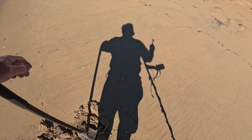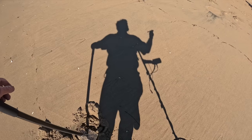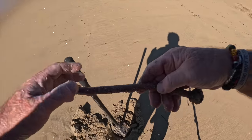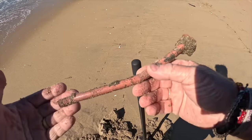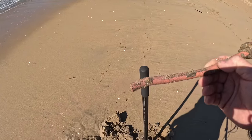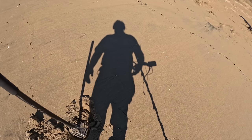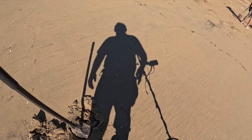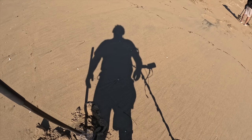Have you ever found a copper nail? That's a big one. Big copper nail. That's sweet. That's a relic right there. Yeah, that's the biggest copper nail I've ever found. That is wild. Oh, actually, you know what? It was a bolt. You can see the threads on the very end of it. If I can get this bad boy in my pouch. It's so big.